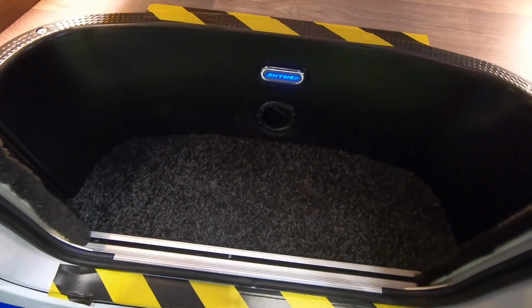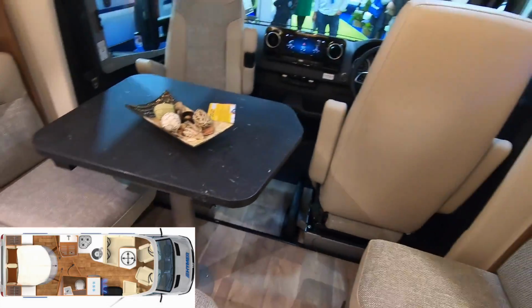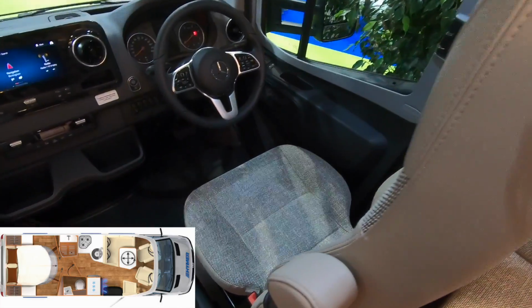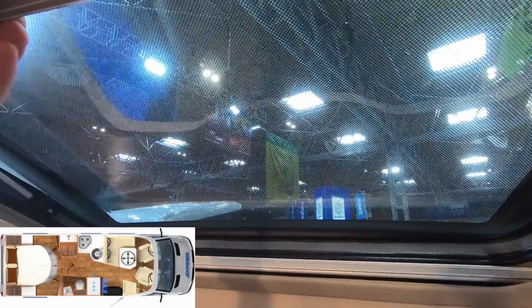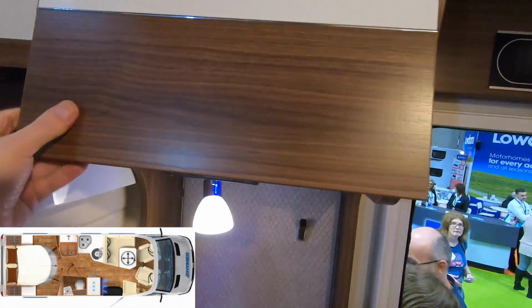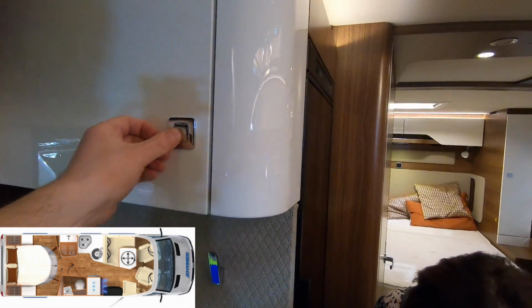As we come into the living area, a little Hymer badge all lit up on the step there. Talk about pretentious, but anyways, the dining area looks like that, with the odd seat. Is that the jump seat? Stylish seating. Leather, combined mixed leather and material. Some weird shelf space up here. I don't know what you would put up there. Roof light with a retractable blind. This is not the pull down bed. And over on the right here we have some storage space. And over here near the door, probably have the television coming out of that possibly.